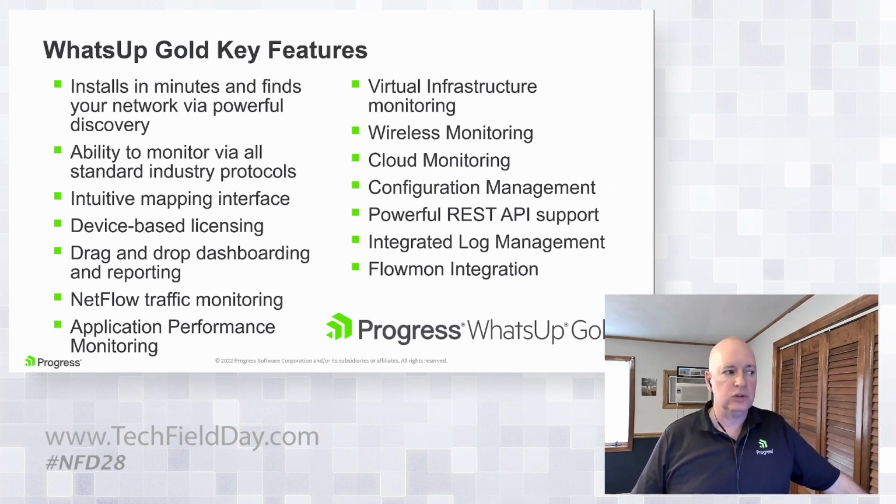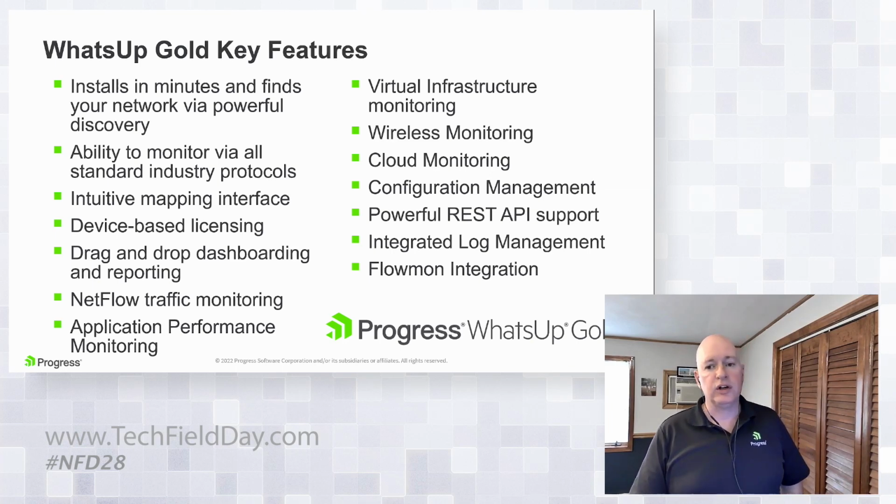It's very easy to install and set up. You can download it, get it up and running, and get actionable information within about half an hour. That's actually important in our space. A lot of competitors take a lot more configuration and setup. It will monitor anything via any sort of standard industry protocol. The mapping interface is really intuitive. Mark's going to get to show that off to you.